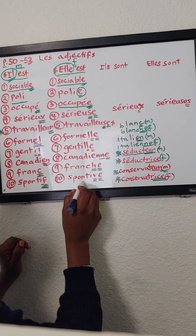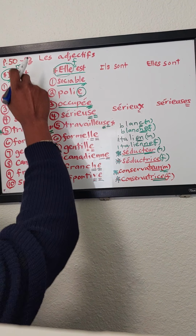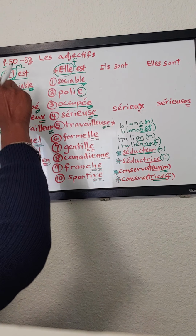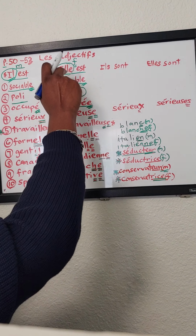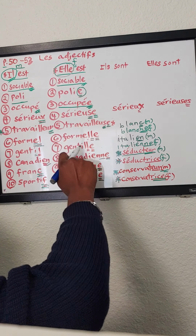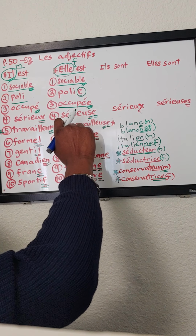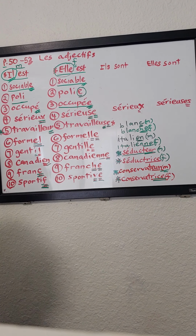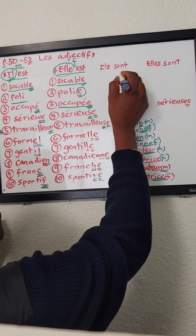Sportif, sportive. Alright, so singular masculine adjectives will go with singular masculine nouns, and then feminine singular adjectives will go with feminine singular nouns. Now, if the nouns become plural, you make sure you add your S.